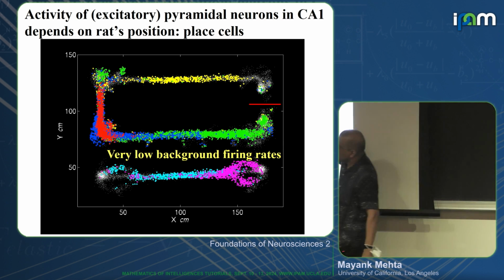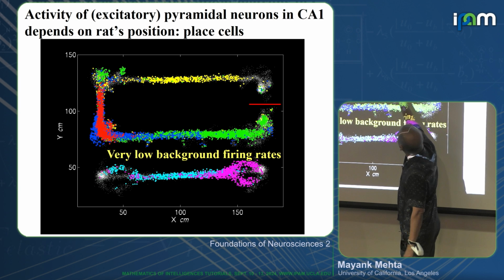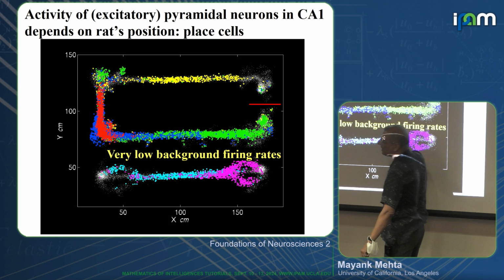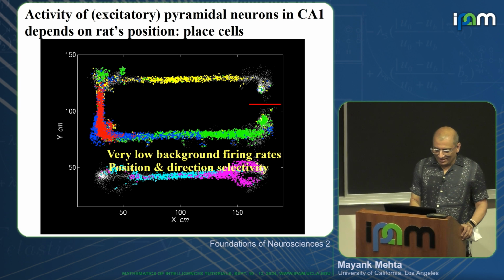And when the rat goes out of this location, its firing rate drops to 0. This neuron is active here. There are practically no blue spikes here. This yellow neuron is active here, practically no yellow spikes here, and so on. So there is very low noise in terms of background activity.